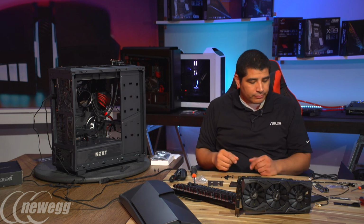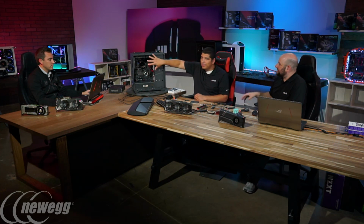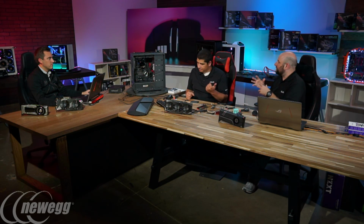Well, yeah, and if each one is plugged into its own individual header on the motherboard, you can control each fan individually. Uniquely, exactly. So you can say this fan is going to go up if the GPU temperature goes high, because this one's going right onto the GPU, right? And then you can have the other ones respond to different items.